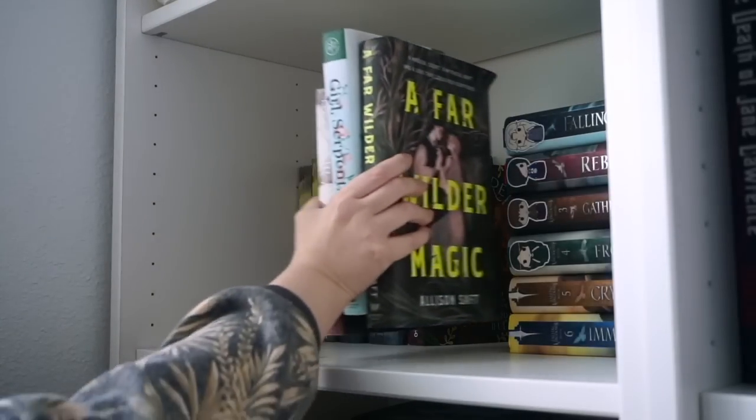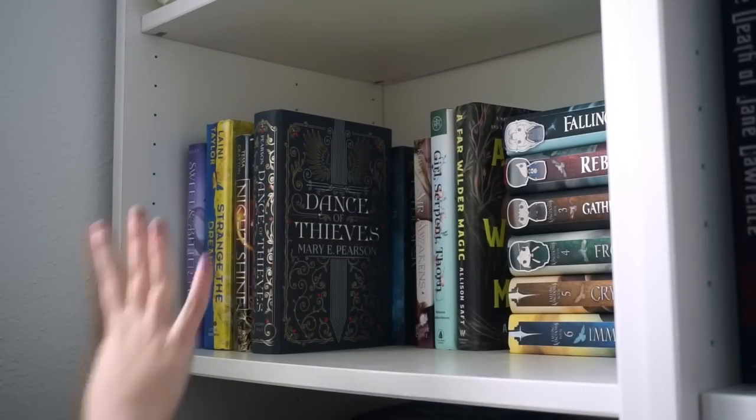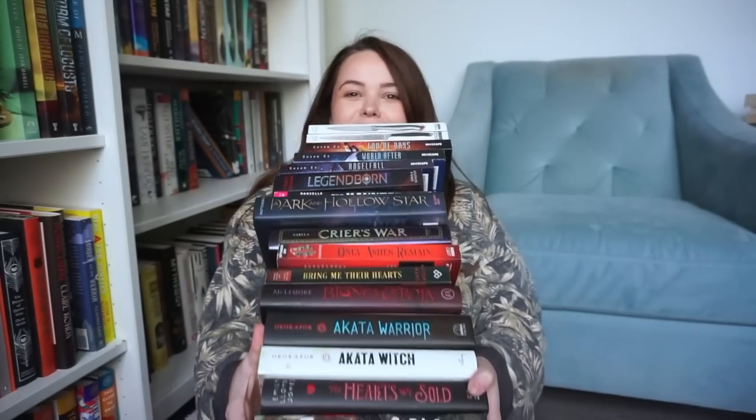So let me just put back all of these books that I decided to keep. Honestly, not bad. Like we really cleared that shelf. That was good. Here's all the books that I pulled off of that shelf. I told y'all, I think I'm gonna be getting rid of the most YA books.